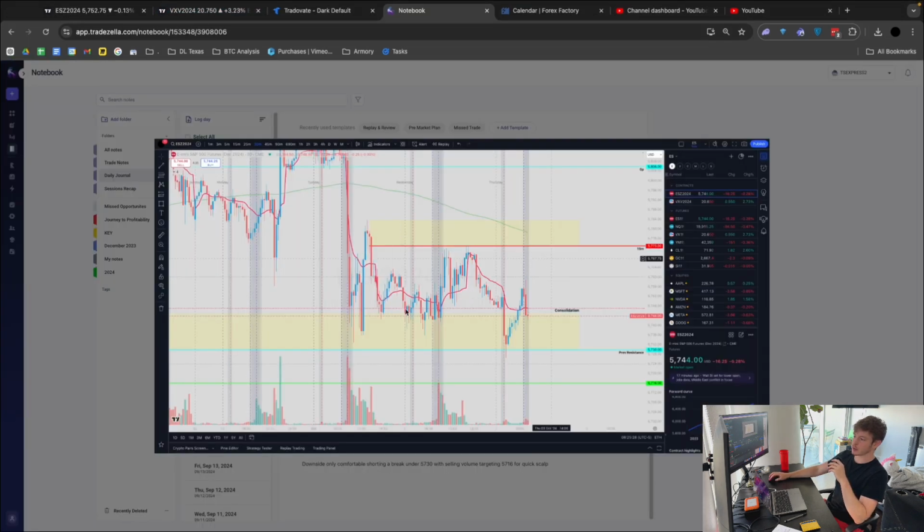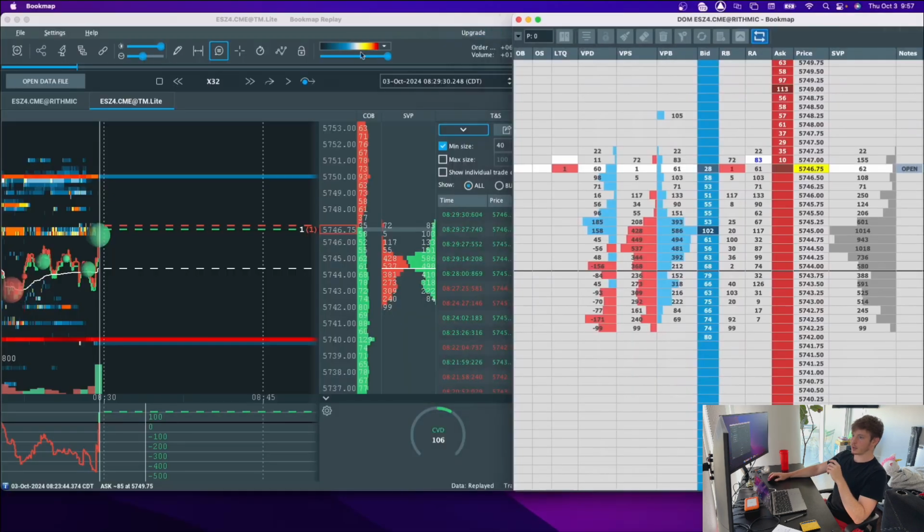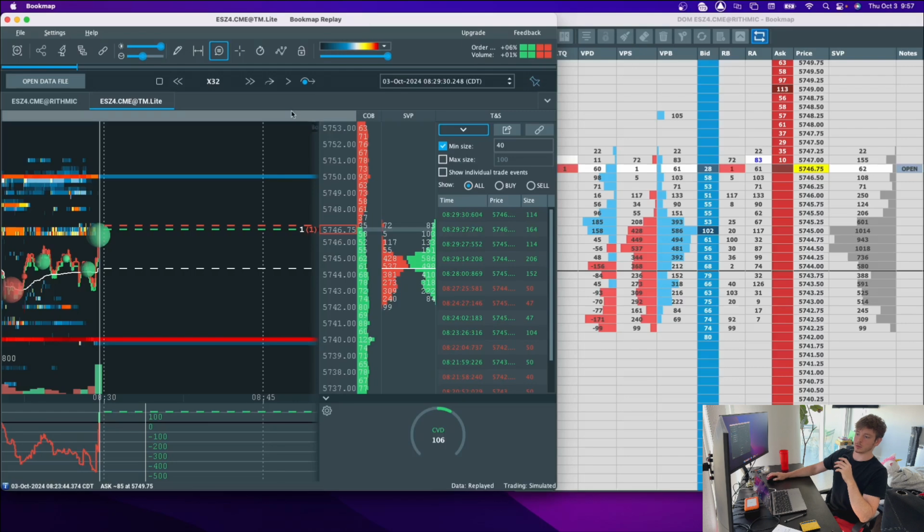All right, so plan for today. You can see we're balancing between these two areas, 5773 and then 5745 to 30. Essentially, I was not going to play short unless 5730 broke. Like I said, the plan for today was to only take a short if 5730 broke. If it didn't, we were basically looking for opportunities to play long.